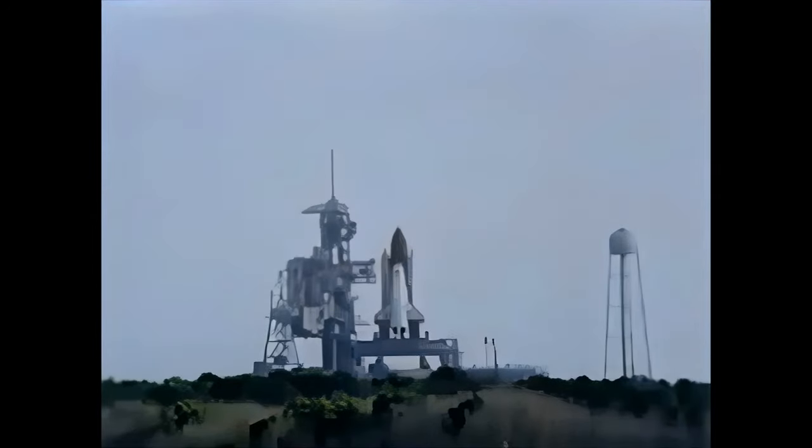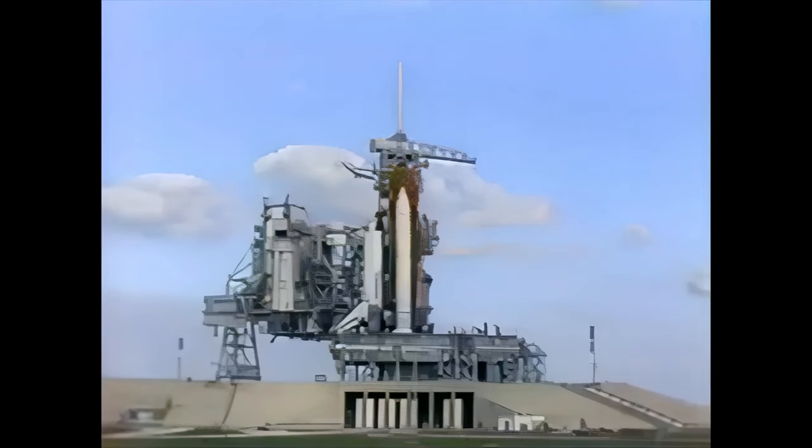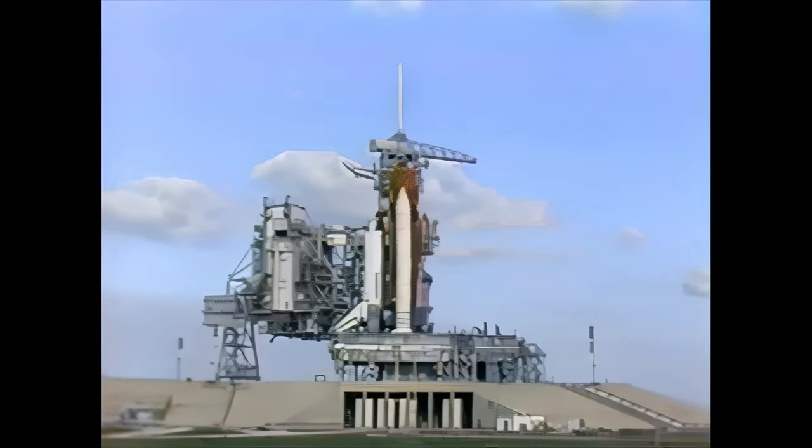And the LH2 tank now reported at flight pressure. Both tanks, liquid hydrogen and oxygen now, ready to flow propellants. One minute. Sound suppression water system is now being armed, which will flow water onto the mobile launcher platform at the rate of 900,000 gallons a minute, beginning at T-minus 16 seconds.